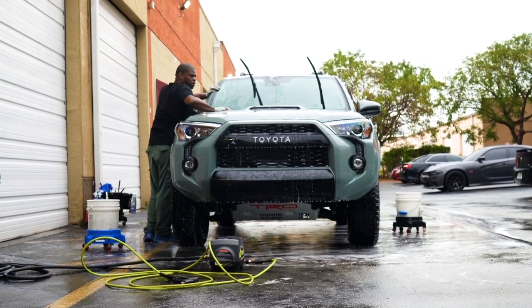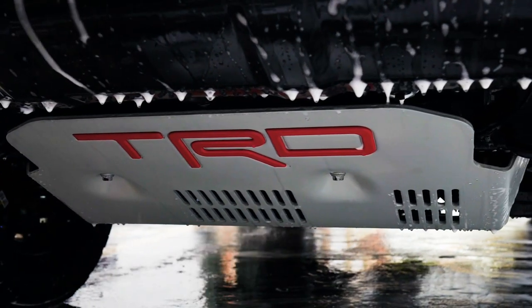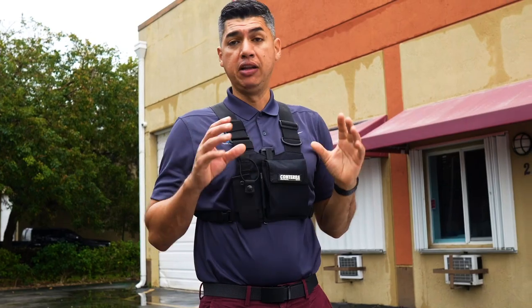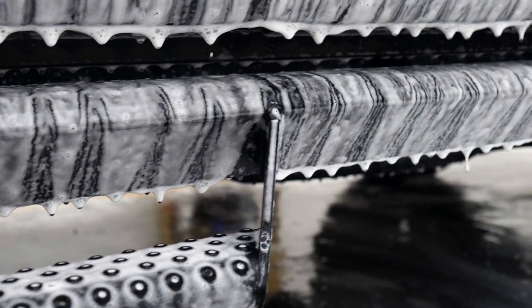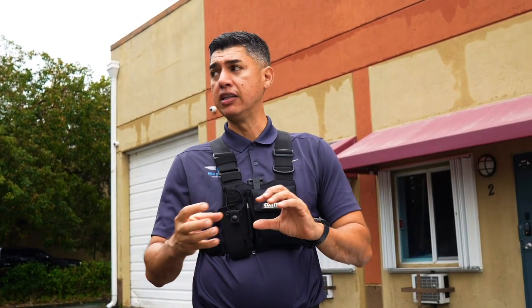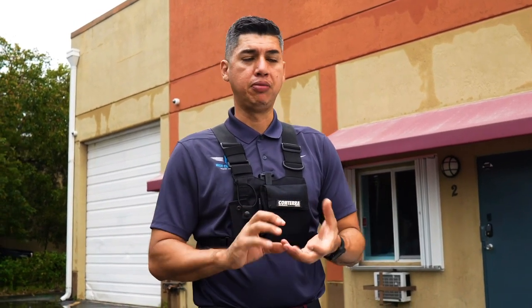So, beautiful Lunar Rock color. This color, I believe, is a very unique color for this year. I believe every year the 4Runner comes out with a specific color or a unique color. And this year is this Lunar Rock. It's a combination of the military green with the gray cement color. It's a nice blend of both.